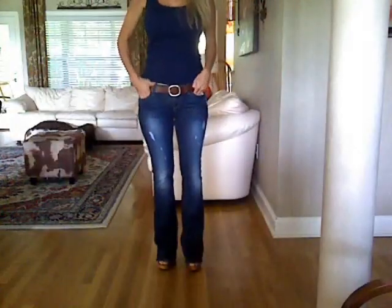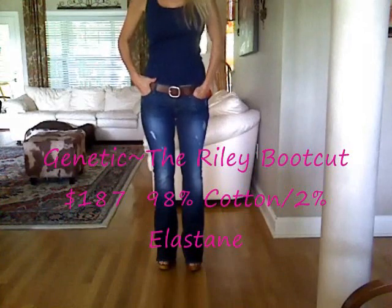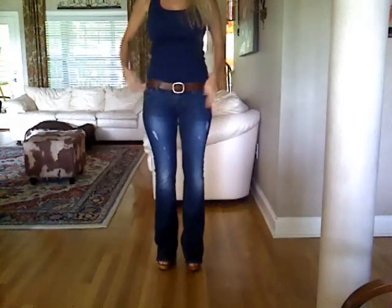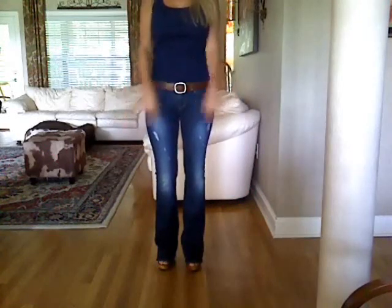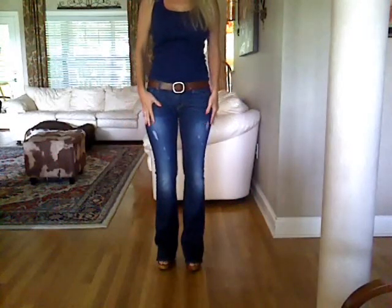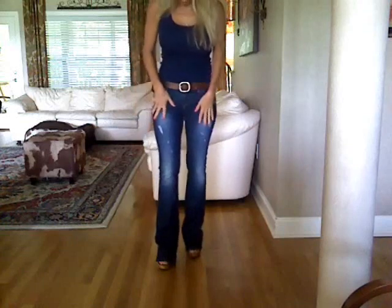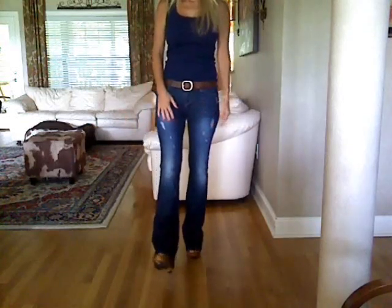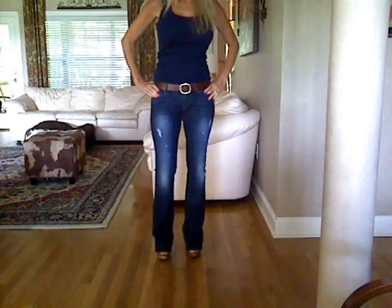The first one is the Genetic Denim, and it is the Riley Bootcut, and what I'm going to try to do is put the names of each jean down here at the bottom. These are the only ones I have that are a little bit distressed, which I love. And you can see that they're long and you can see that they're tight.